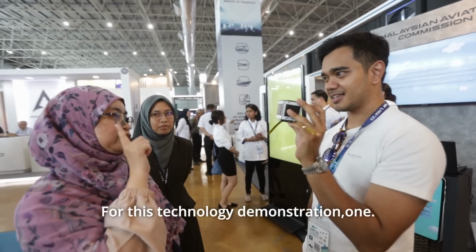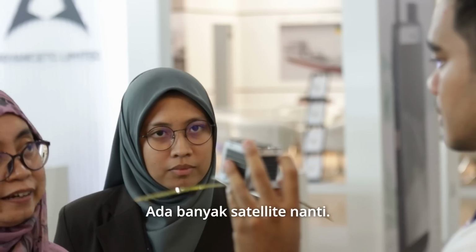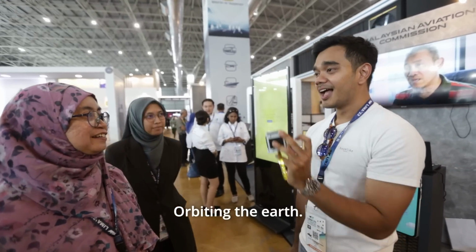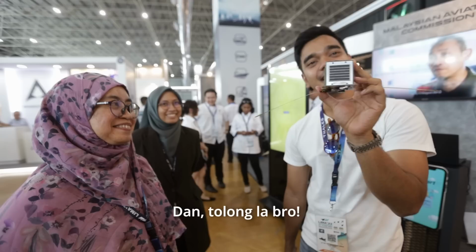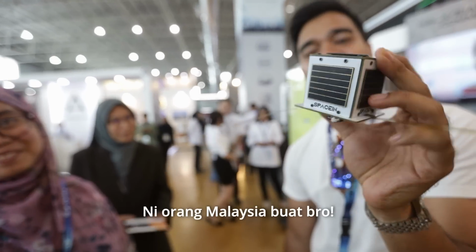Yes. This thing. How many of this thing? For this technology demonstration one. Just one? Yeah, okay. But we going to have, we call that constellation, ada banyak satellite nanti to cover equatorial. It's around 50 satellite. Orbiting the Earth? Uh-huh. Oh, I mean, what altitude of... Okay, 550 kilometers. Stop. Seriously? Seriously. Dan, tolonglah, bro. Kau boleh percaya ke ni? Ni orang Malaysia buat, bro.